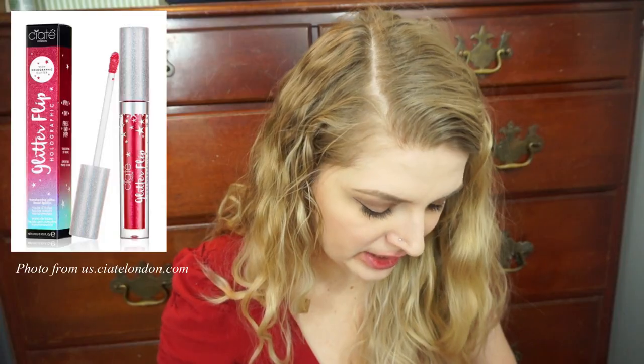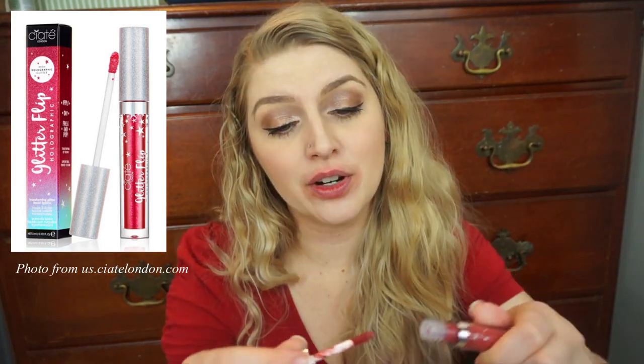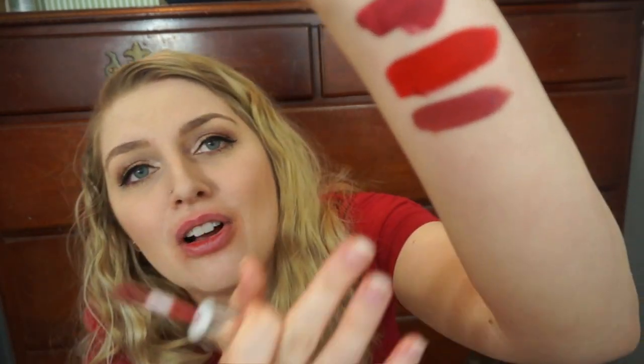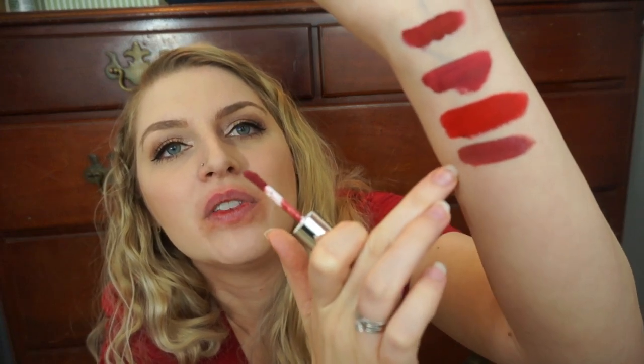Let me actually look it up, because I'm sure they have a red color. Yes, they have a color called Scandal Red. I, however, do not own that color. This is the only color I own. It's kind of like a nude mauve color. You can already see it's not even popped. I haven't even done the thing to make the glitter appear, and already on this swatch, I don't know if you guys can see, but I can already see the glitter.